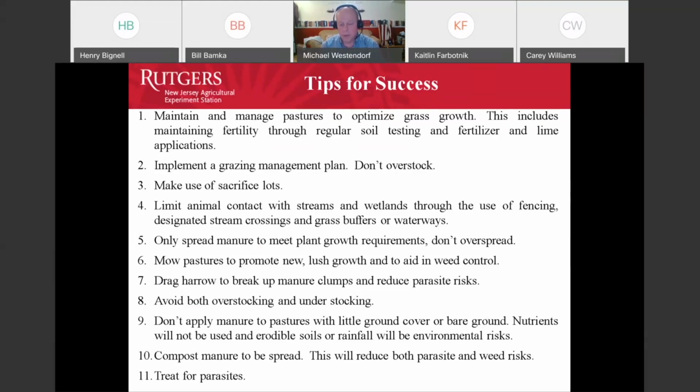Mow pastures to promote new lush growth and to aid in weed control. Bill made a good presentation about that. As you mow your pastures, it's important to maintaining weed control. Drag harrow to break up manure clumps. It'll spread out the nutrients that are present, and it'll help to reduce those parasite risks. Avoid both overstocking and understocking.